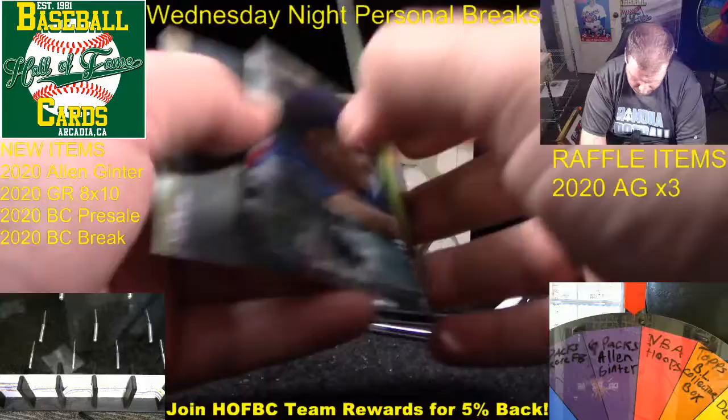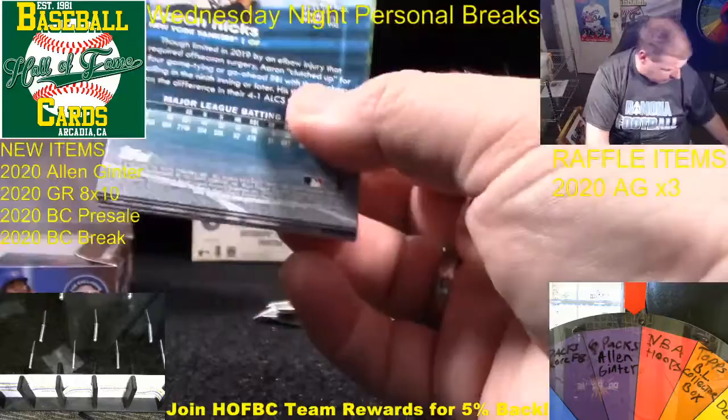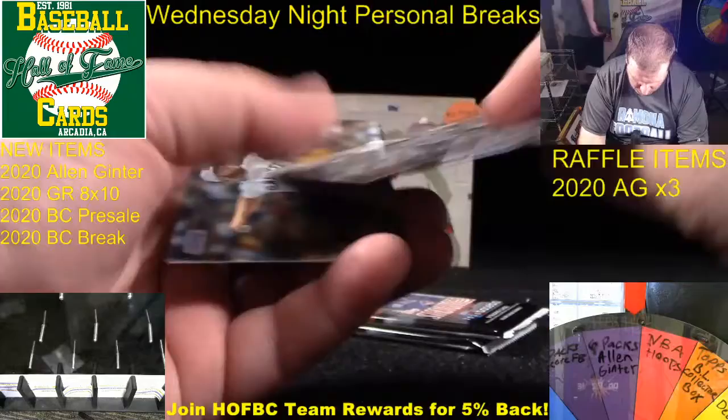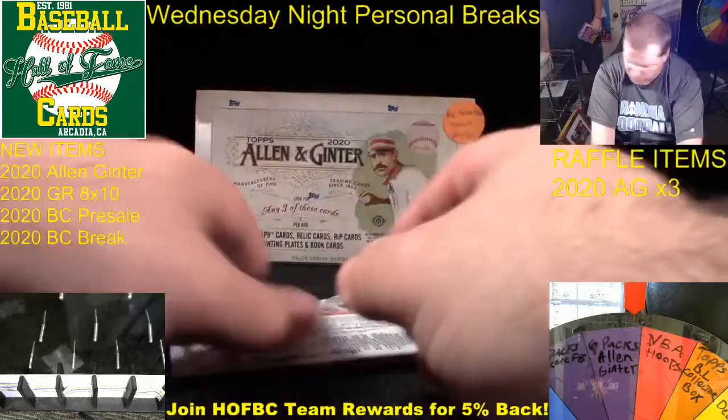Glass now, Emperors of the Zone. Yeah, very cool looking. Very shiny. Rod Carew. Black and white. Couple more packs to go for you, Nelson, and then we're going to grab your Allen and Ginter. See what goodies we can find out of that.